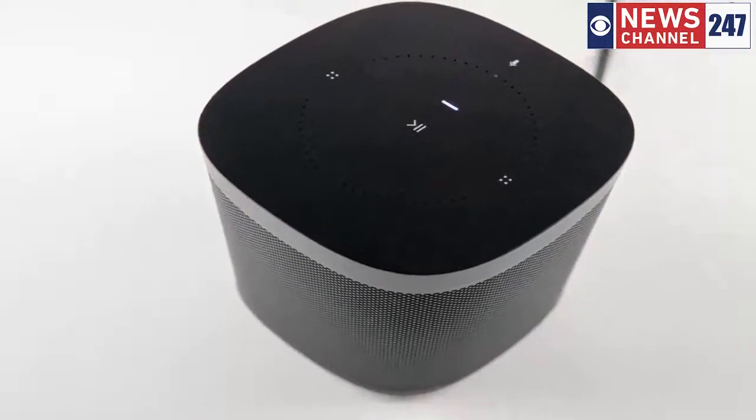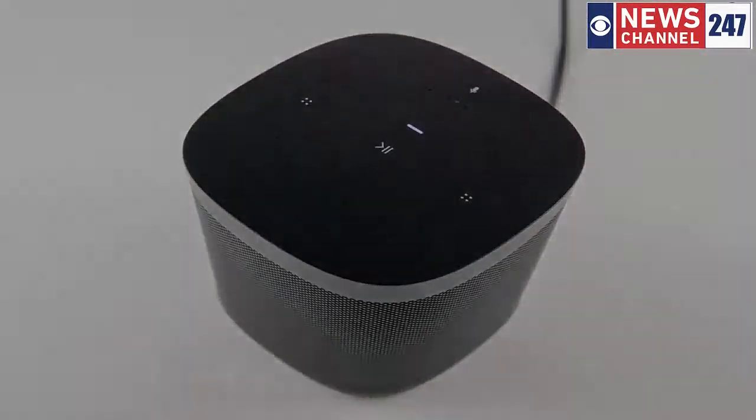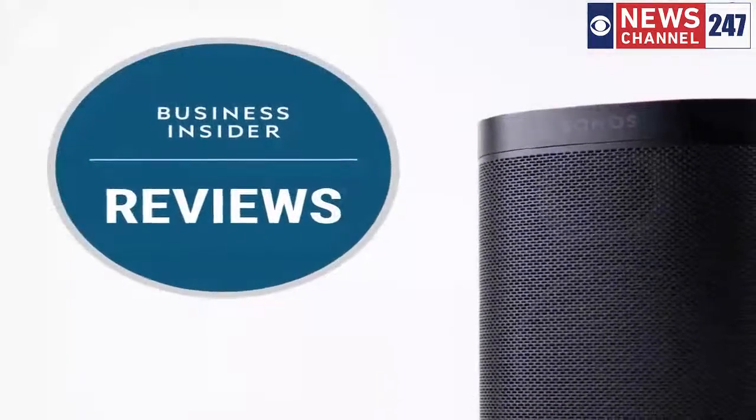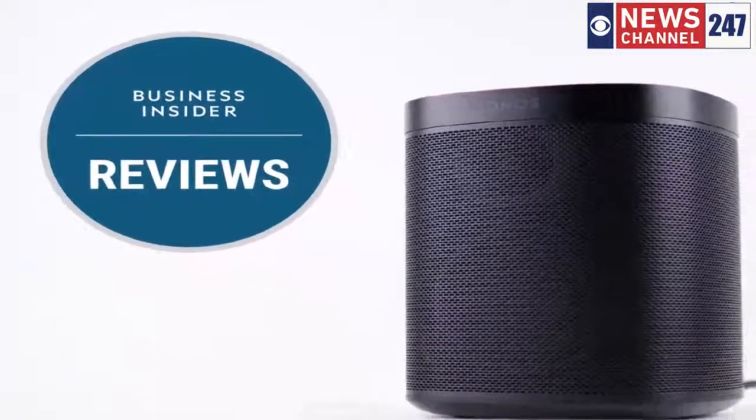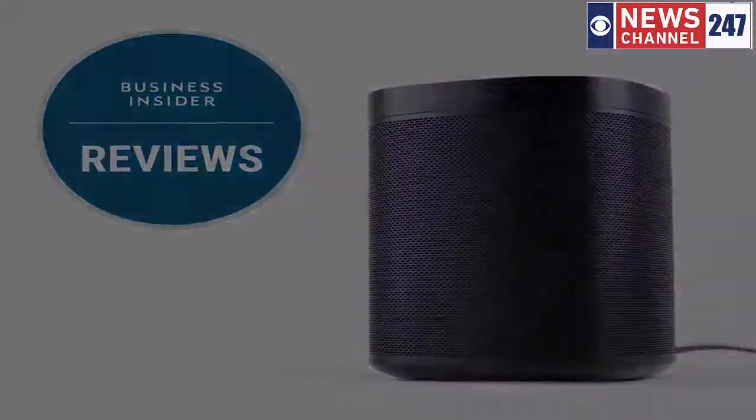You'll be able to use Alexa to control the volume on the One while Spotify is playing, but you won't be able to tell it what song or playlist you want to play or ask it to play the next song in a playlist.